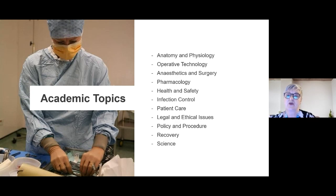We look into the health and safety of both the staff members, patients, and everybody that is involved within the theatre environment, and also infection control. Patient care is one of our large areas that we look into because the patient is the number one important person within that operating theatre. Legal and ethical issues, we have to look at the ethical side of surgery and also the legal side of both what we are actually doing and what staff are doing, and also the legal side of things like consent.